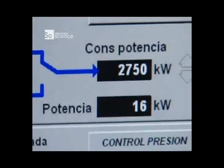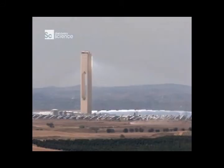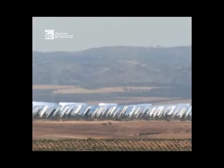This is the turbine. It's 11 megawatt power, nominal power, and in this turbine, with the steam from the receiver, we produce electricity, and we send electricity to the grid. This region of southern Spain is blessed with sunlight, 3,000 hours of it a year. But even here, the biggest drawback to solar power can appear at any moment: clouds.